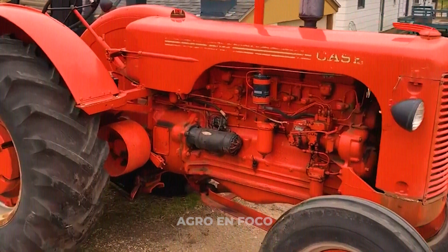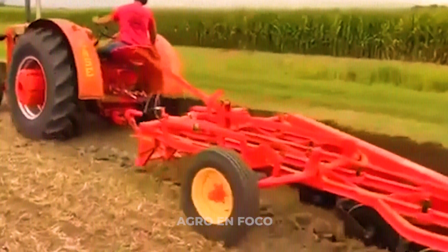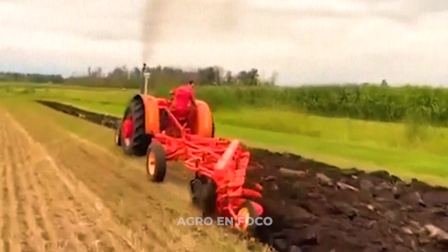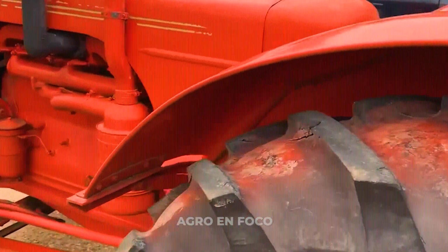With a 30-gallon tank, equivalent to 113.6 liters, the Case 500 offered excellent autonomy for long working days. This capacity was crucial in an era when frequent refueling could delay agricultural operations.